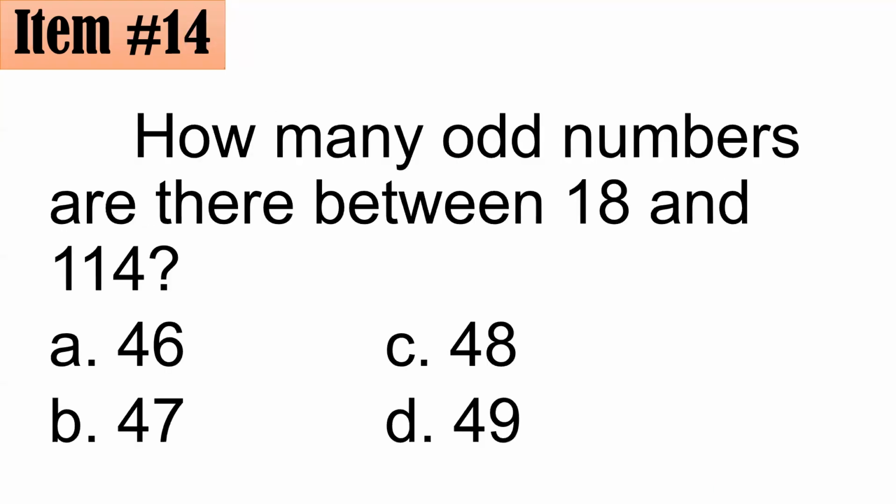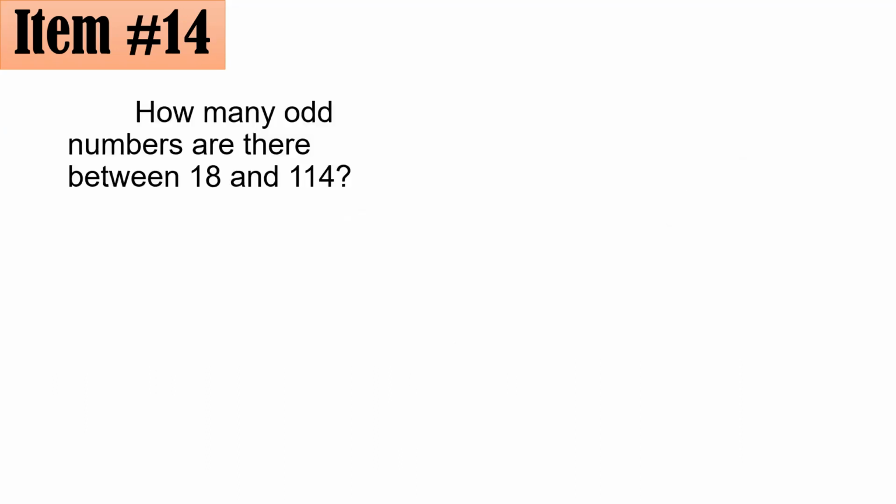14. How many odd numbers are there between 18 and 114? Is it 46, 47, 48, or 49? Letter C daw, 48. Sabi ni Ma'am Jackie Lou, ni Ma'am Christine. Okay. If we have the odd numbers, no? So odd numbers are natural numbers that end with 1, 3, 5, 7, or 9. So the smallest of them, you have 19, 21, 23, all the way until you reach 113.